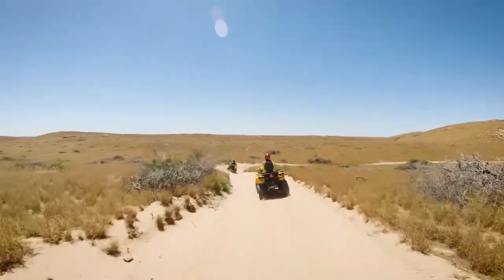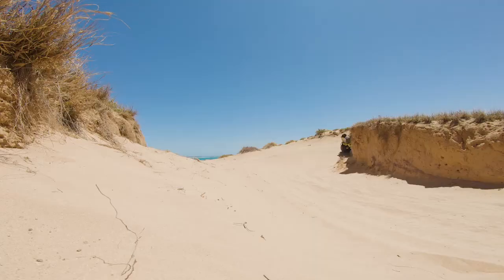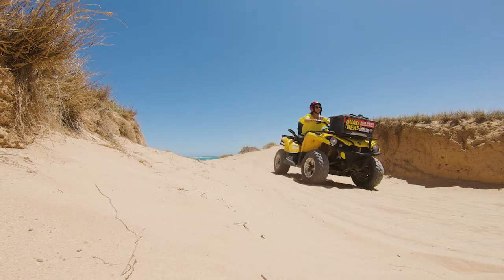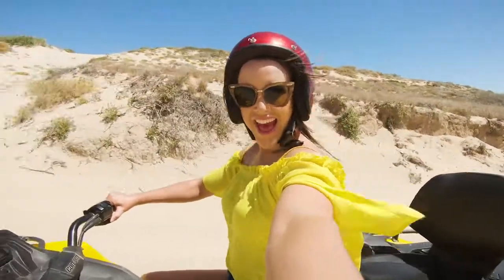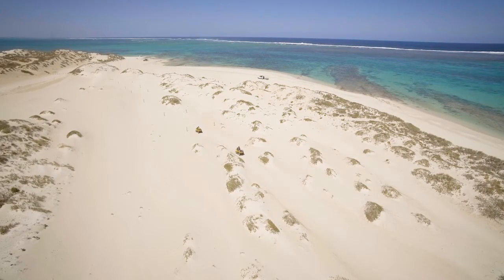Next, we pick up speed as we burn along a winding track. One of the best advantages about being on a quad bike is the ability to explore areas that are usually only accessible by four-wheel drive. Our first stop takes us to a very unique location.